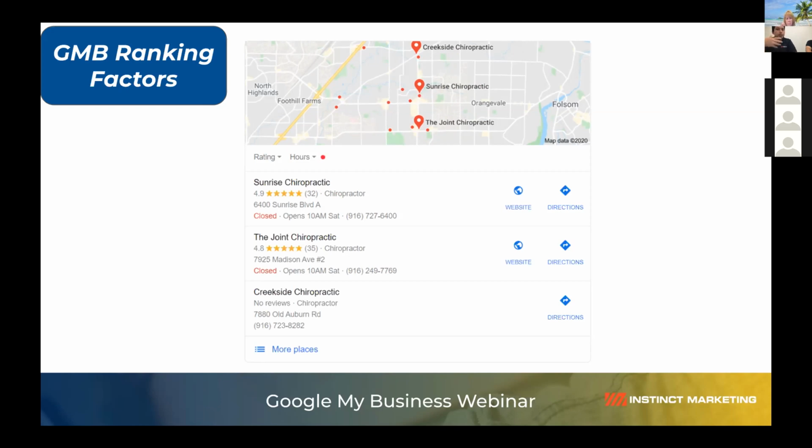And that is one of the biggest ranking factors for Google My Business. So let me break that down even further. Let's say you're a plumber or a business that conducts a service at other people's locations, right? You don't really have a business address that people come to. In that case, it's going to be a tougher road to get ranked higher in the city that you wish.